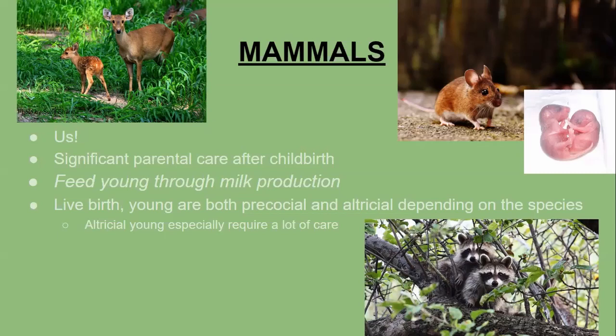So just about all mammal mothers give live birth, and their young generally require a significant amount of parental care up to adulthood. Their young can be born precocial or altricial, and these two words refer to developmental stages at birth. So our precocial young are more developed, they can function on their own, they generally feed themselves, and they can even walk around on their own a few hours after birth. So we will see this in our white-tailed deer.